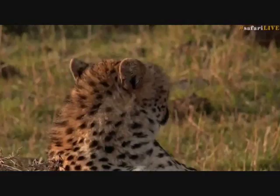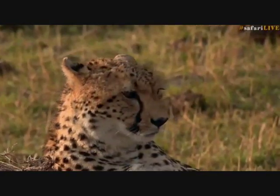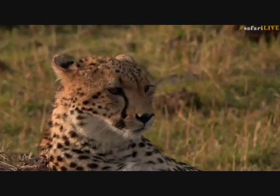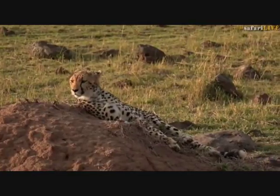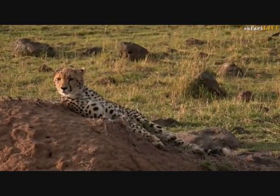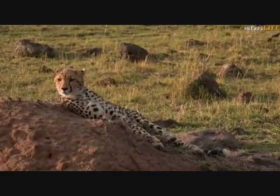I must say, I do have a soft spot for these two girls. I'd say, yes, I've definitely spent more time with these two girls than any other cheetah in the Mara, or maybe I've spent quite a lot of time with Kenya, but that was a long time ago. And I've also spent quite a bit of time with their mum. That is too beautiful.